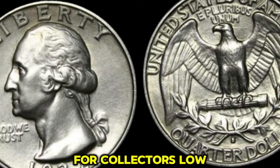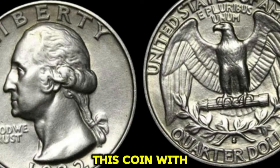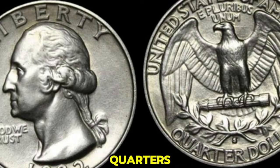For collectors, low mintage typically means high demand. This coin, with its low supply, became a must-have for anyone interested in assembling a complete collection of Washington quarters.